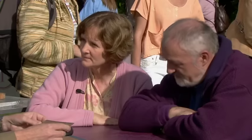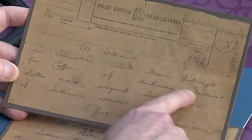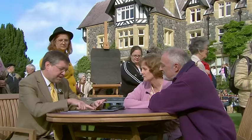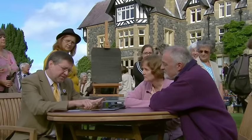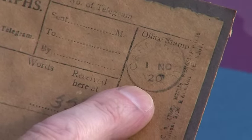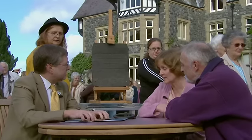Is this the telegram that summoned your grandfather to London, in connection with iron fittings for coffin of unknown warrior, matter most urgent? And this is from the Office of Works. Now, look, this is dated 1st of November 1920. Yes. Now, that's just 10 days. Yes, 10 days before the ceremony. Well, that's astonishing. Well, he worked, apparently, on receiving the commission, for 2 days and nights with no sleep.